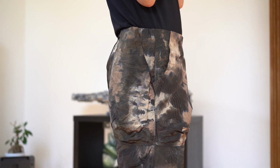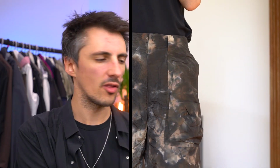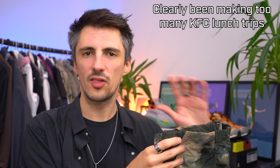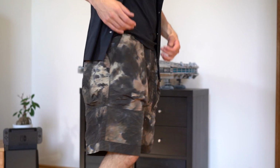Be warned, these are small though. I normally wear a 33 or a 34-inch waist, and I had to buy an XL in these, so you'll probably find yourself needing to go a size up from your regular. But they're a great looking pair, I think, and you certainly won't have anyone else wearing these. Apart from me, obviously. If you really want something unique no one else is going to be rocking though, these are my favourite looking shorts on the list.